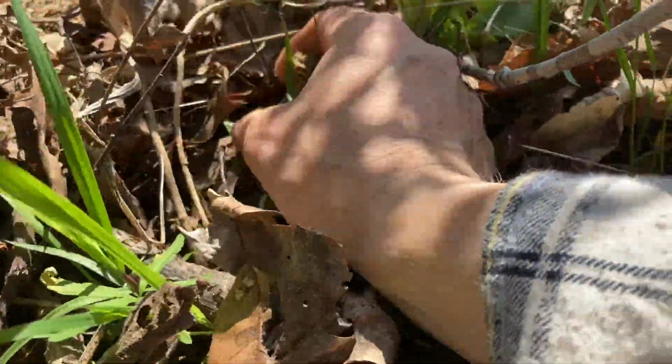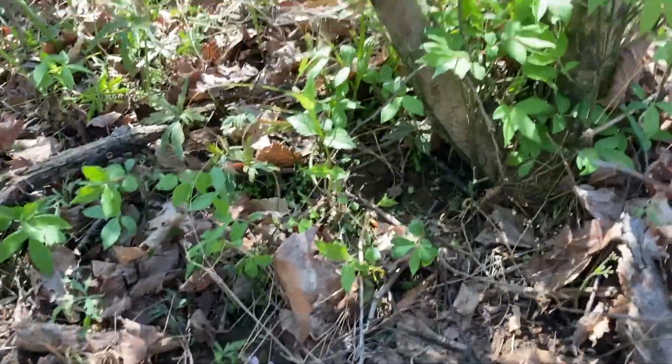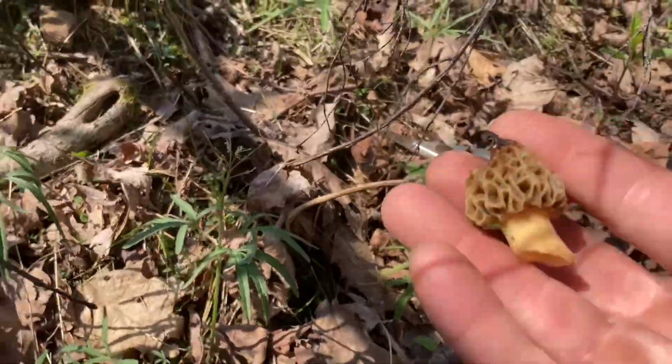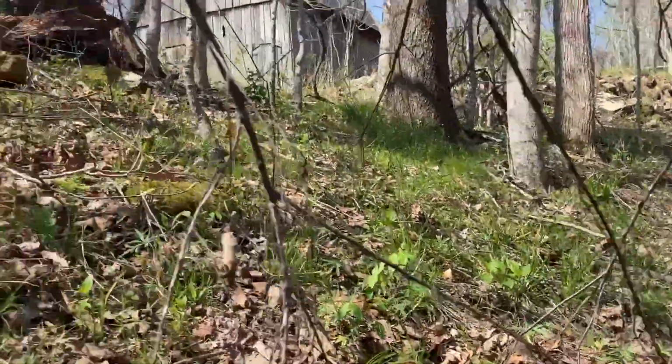12. Here's a little half one. 12 and a half. 13. Cool. What else we got? Anything? There's another one. Little one. 14. They do seem to like areas with grass.